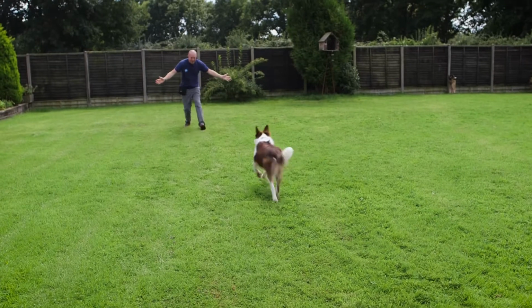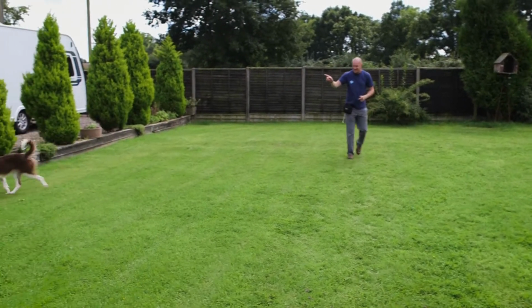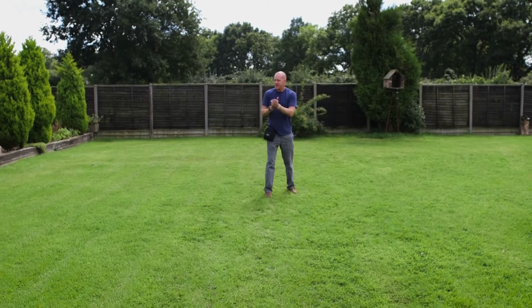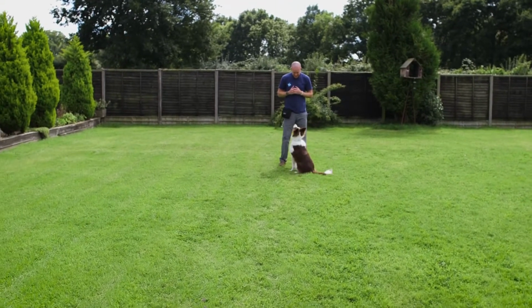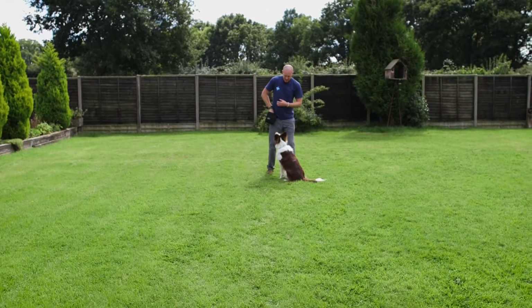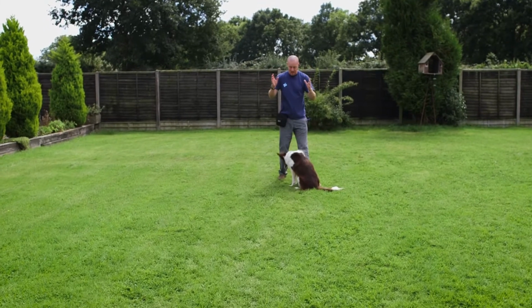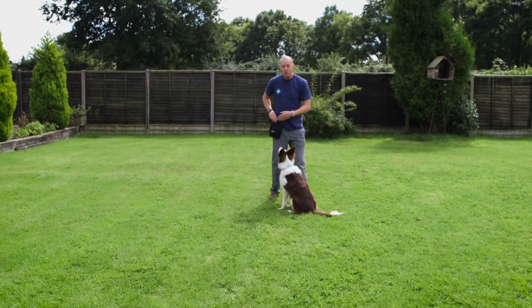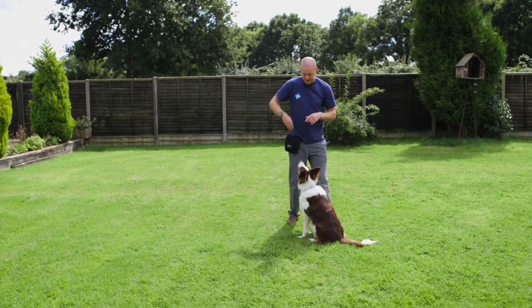Tok, come. Come on. Oh, so there's something interesting going on over there. I think it was an insect. Tok, come. Oh, good boy. Sit. Good boy. There you go. So that was a real life situation where a distraction cropped up. But interestingly, the food that I've got is more important than what he heard or what he smelt.